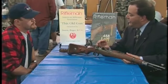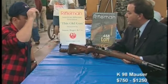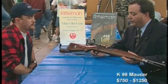I think they're bringing anywhere from 7.5 up to 1250, depending on condition. And yours is higher end on the condition scale. Really? So I think you're very fortunate.